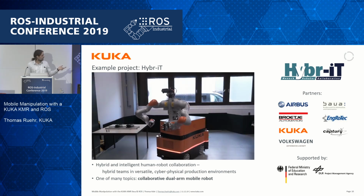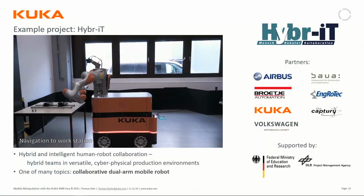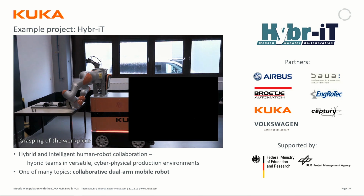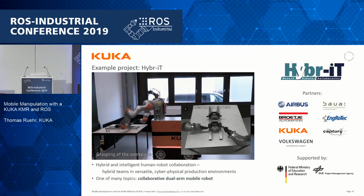The idea is that we have a dual arm platform here, and the idea is to bring, in an automotive kitting kind of situation, parts that are a little bit heavy for the worker to the assembly line. So we have the car bodies on the assembly line, and these car bodies in this case are moving on a conveyor. So the person takes the part, goes onto the conveyor, and then the conveyor takes him along, and then he has to mount the part.